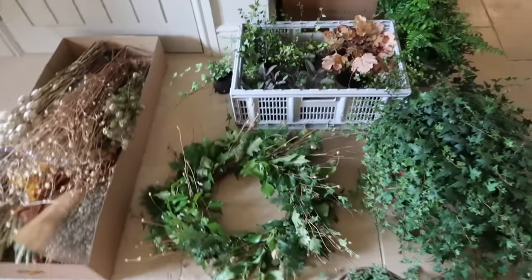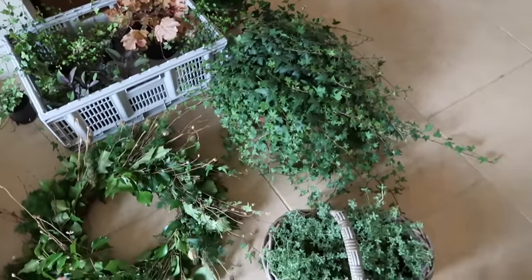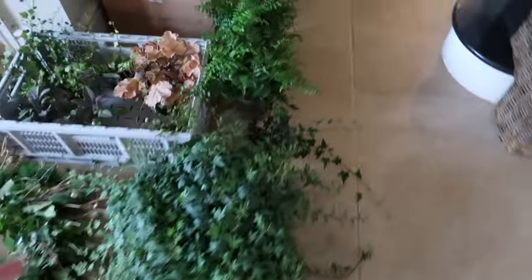As always with install days, you get a shot of the floor in my hallway, because Gemma arrives and just kind of brings in all of this beautiful foliage. And we've got the ivy that I was talking about. We've got these beautiful baskets. We've got a wreath. I feel like I haven't had a wreath for such a long time. There's ferns. Oh my gosh, look at this one standing to attention, and hops. All of the good stuff.